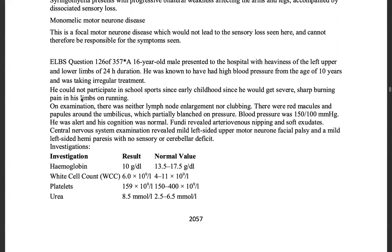On examination, there was neither lymph node enlargement nor clubbing. There were red macules and papules around the umbilicus, which partially blanched on pressure. Blood pressure was 150 by 100, and he was alert with normal cognition. Fundi showed arteriovenous nipping and soft exudates. Central nervous system examination revealed mild left-sided upper motor neuron facial palsy and mild left-sided hemiparesis with no sensory or cerebral deficit.